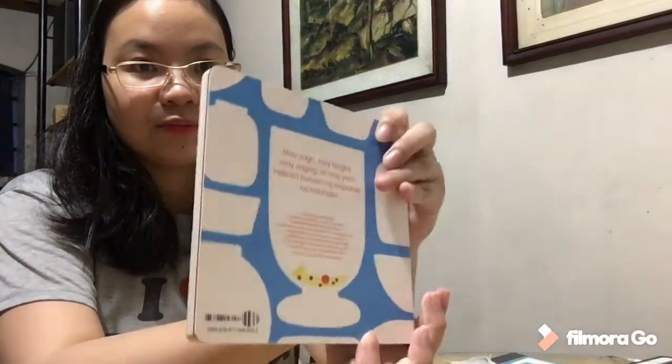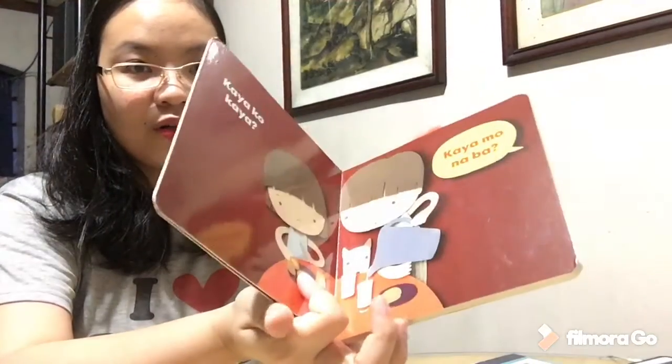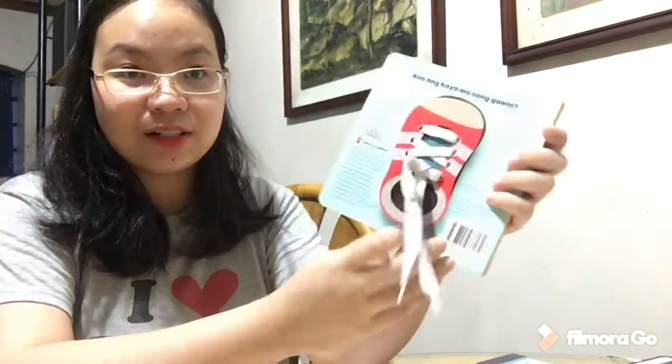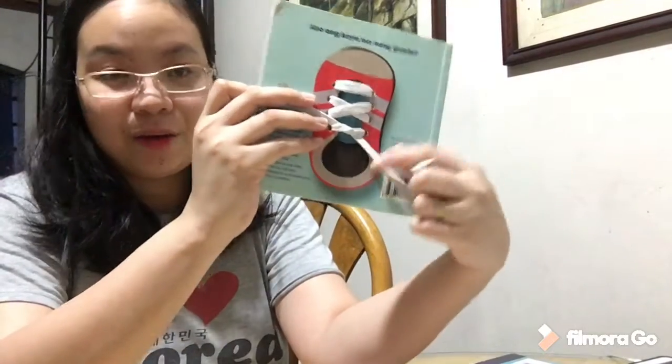So it's board from the front to the back. And the last one, Kayang, is a board book also. But at the back, there's a mini activity where your child can lace his pretend shoes.